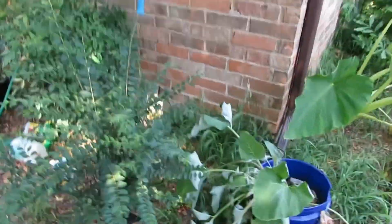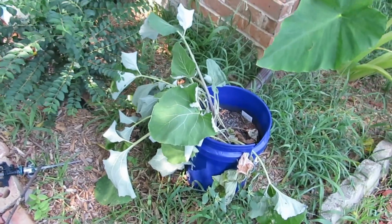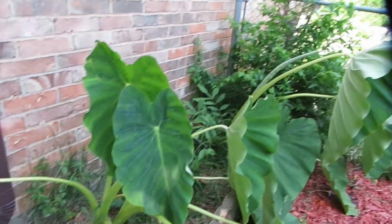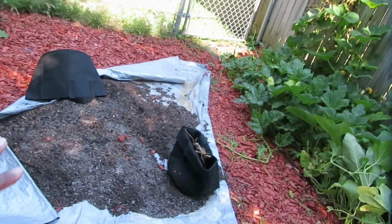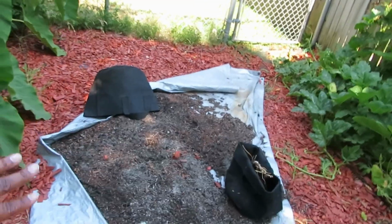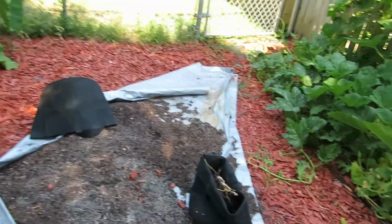Over here, my burdock root looks like this. And my elephant ears look like this. I still haven't picked this up from when I harvested the potatoes because I got diatomaceous earth in there, and I'm going to reuse that dirt to actually put some more potatoes in there.